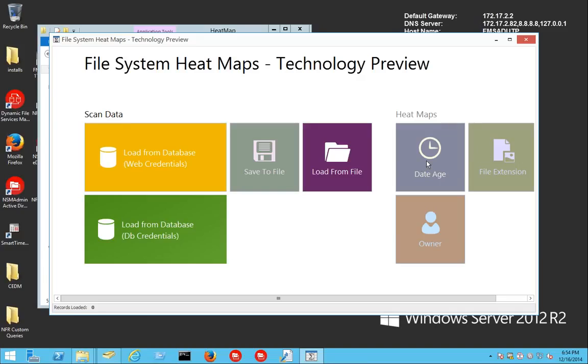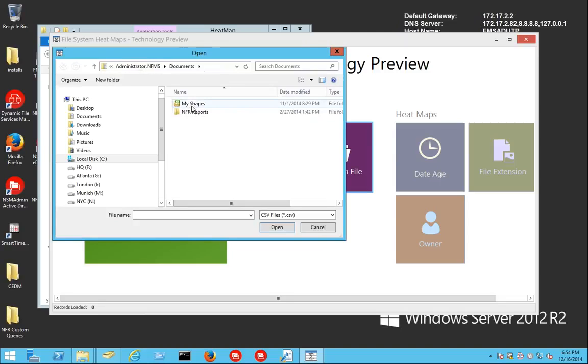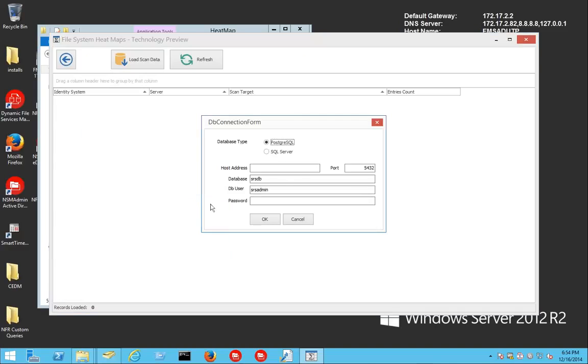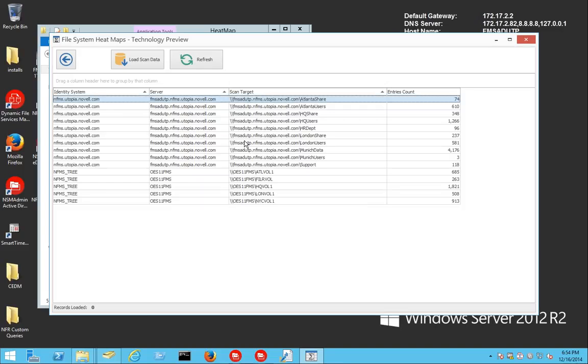For instance, if I click on data age here, I'm trying to click on data age. Okay, I'll have to load from file actually. No, that's not going to do it. For some reason, sorry Tom, for some reason it's not triggering off here. So go from here. Oh, maybe I need to put in my password. It's been a while since I've done this, so I apologize if it's a little goofy.